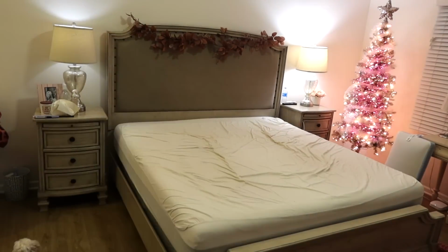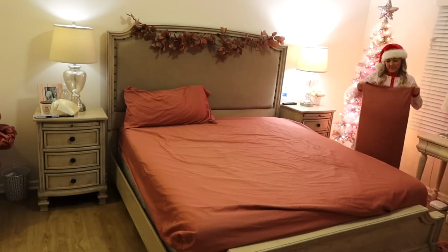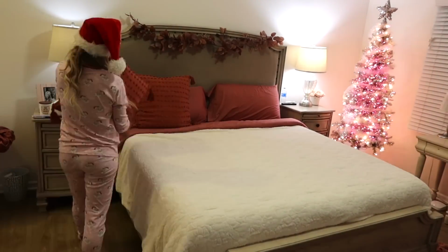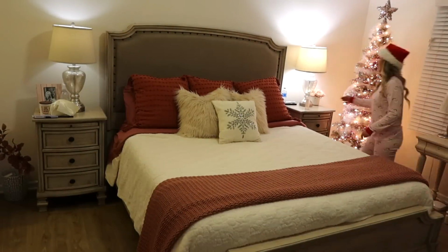Going to decorate my room, and I just love this rose gold tree that I got last year. I was so excited to put it up in here again, and I just love this white fur bedspread. It gives you all the cozy cabin vibes, and I had to add some twinkly lights over the bed, and I got some new curtain lights this year.